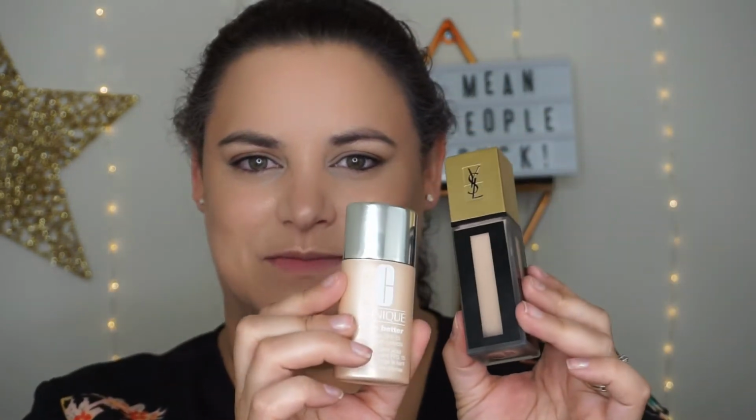So I've already got my face stuff on. I'm using a mix of the YSL Fusion Ink and Clinique Even Better. This one's just in a shade that's too dark for me. Because I came back with a bit of a tan, I need the two of them mixed together or else this one looks too pale. So I've used those for my foundation.